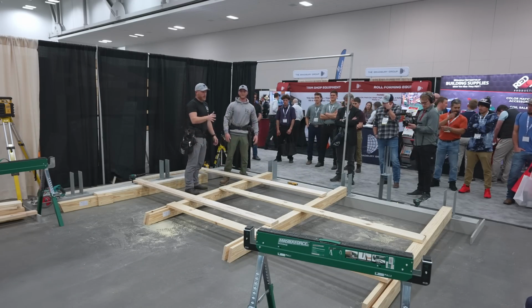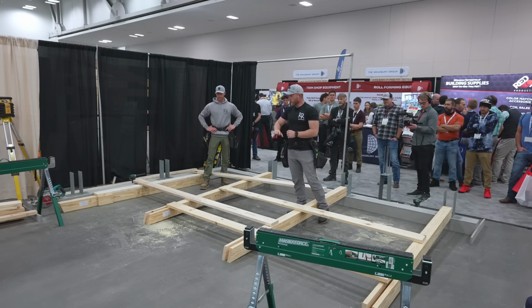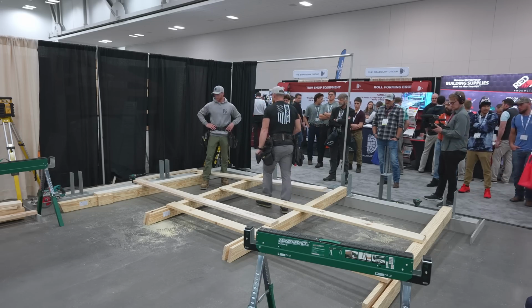So now we've got our girts. We don't do any of our end walls. We let them run wild, but any of these half girts, they're just going to stay off for now. And you have another drill. You can help me screw these real quick.